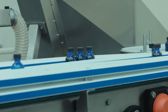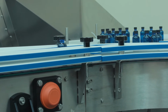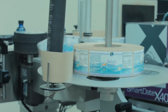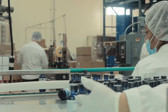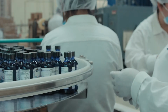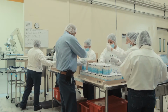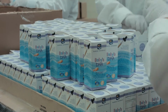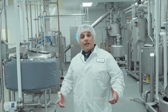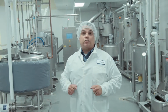As in all of our other sensitive processes, the entire process is performed in a nitrogen environment. We flush the bottle with nitrogen before filling, we flush nitrogen meanwhile we fill, and again after filling and before capping. This unique process is the only way that we can make sure that our customer receives the freshest, best tasting omega-3 oil. And here we are, last but not least, the newest addition to our manufacturing family.